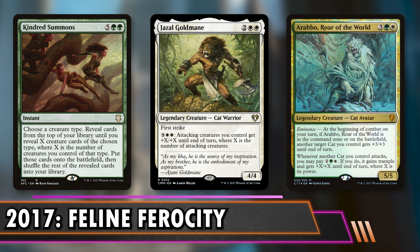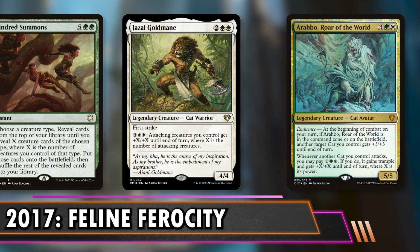Let me know if I'm horribly mistaken and which one of the other Evolving Wilds commanders you liked, but I think this one was at least open to discussion, and I feel like we got to the right conclusion. Yeah, Arabo was not the best commander, but it was the most playable deck, but a lot of the other commanders were just way better. They were all flawed decks.